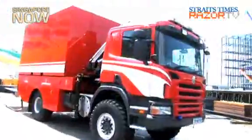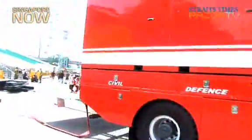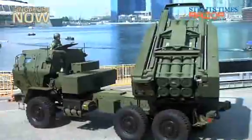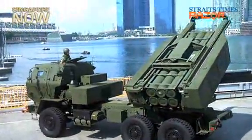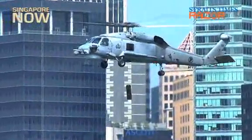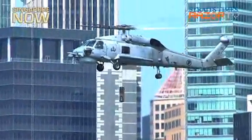Next up, catch our Defence Force's latest prized assets like the SCDF's multi-utility vehicle, the SAF's high-mobility artillery rocket system, and the Singapore Navy's S-70B Sikorsky naval helicopter, also known as the Seahawk, in action.